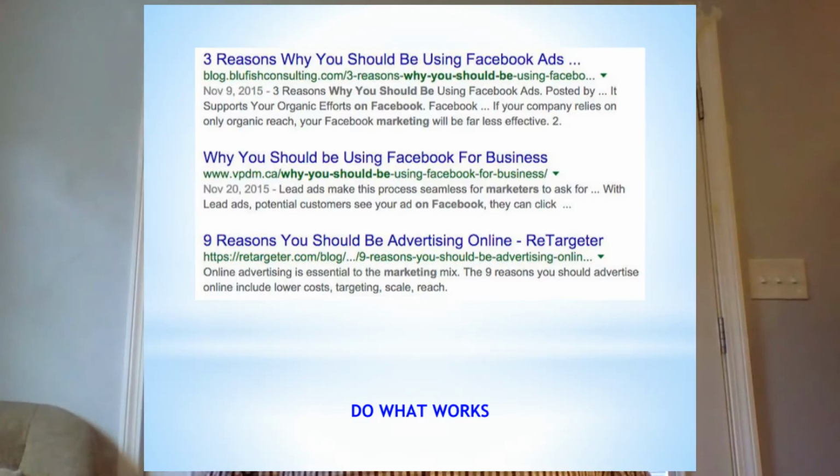Stop assuming one size fits all. There are thousands of marketing tips out there for Facebook, most of which tell you that you should or shouldn't be doing something. It's important to remember that no matter how authoritative the source is, not everything will apply to you and your business. What works for one small business owner may be a waste of time to another.